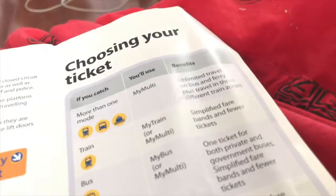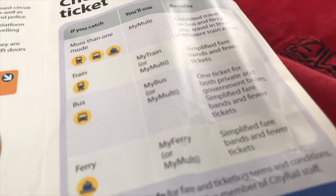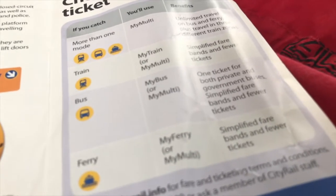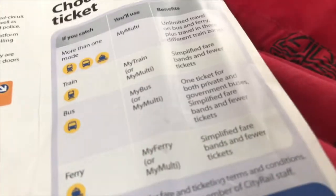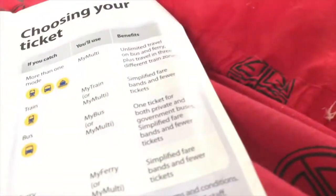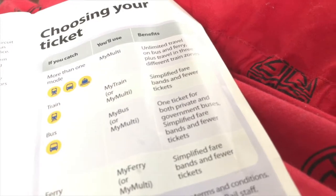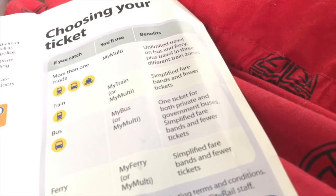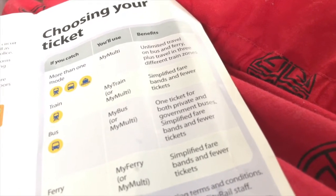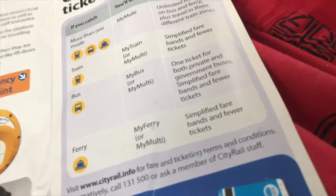Next, choosing your ticket. If you catch more than one mode, train, bus, ferry, you'll use my train or my multi, my bus or my multi, my ferry or my multi. Benefits: unlimited travel on bus and ferry, plus travel in 3 different train zones. Simplified fare bands and fewer tickets. One ticket for both private and government buses.